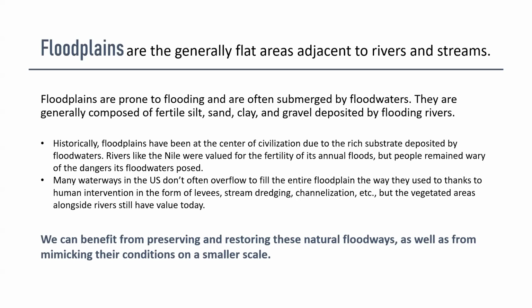Floodplains historically have been at the center of civilization due to the rich substrate deposited. That was a big thing. If you've ever just briefly studied the meeting of the Tigris and Euphrates, the Nile River, anywhere where there's rivers, there's always been civilization because that flooding has always had a lot of benefit for the vegetation. Because of that fertile soil and the natural water there, we tend to see more rich vegetation growing alongside rivers naturally, even without humans there to plant stuff.